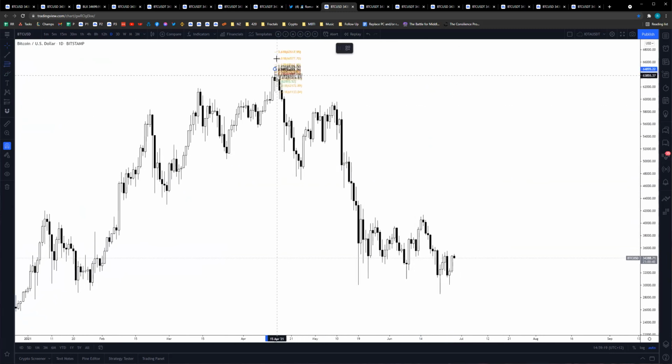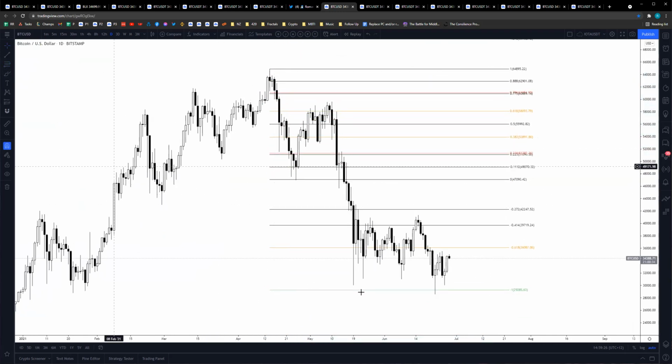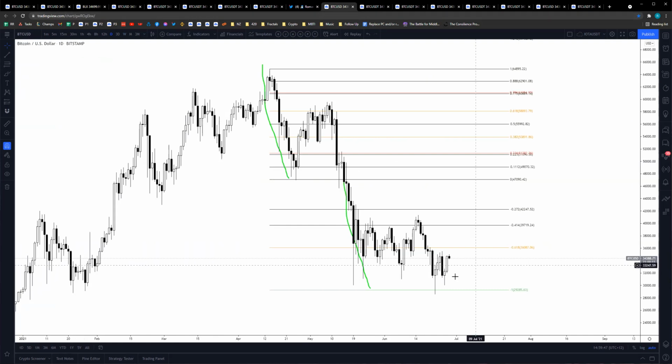So if we use a fib tool and drag it from the high to the low of the head, it gives us the measured move, the one-to-one ratio. So the distance between here and here, from the point of break, like we just discussed, I just randomly drew that, but it came down and touched that perfectly. So when I had the monthly close, the 3-day close, the daily close, all these things converging into a single point, I couldn't not long down here.